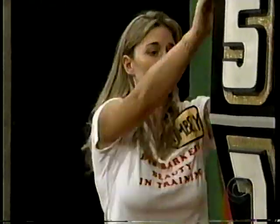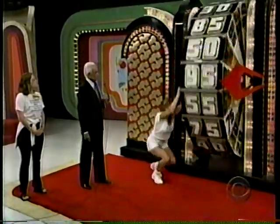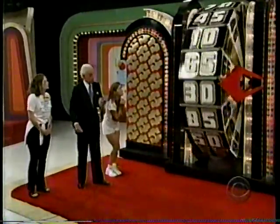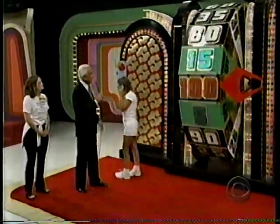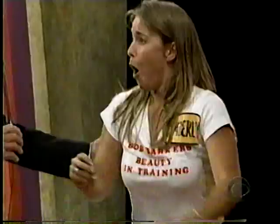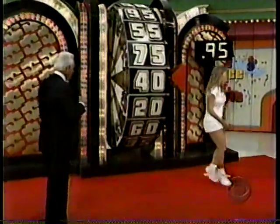Go. Go. She's spinning. If she goes over, you are automatically in the showcase, Margaret. 55 cents. Look. Oh, look at that. 40. 95 cents total. Good score.